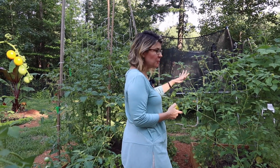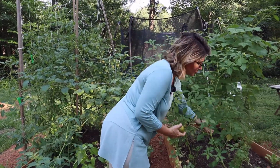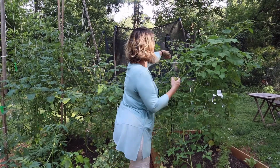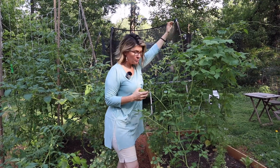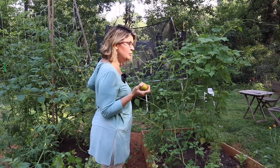I want to show you this. This is one tomatillo plant, you guys. All the way here, all the way over here, all the way back here. It's one tomatillo. I'm 5'4". This is about my height. There's not a single, hello little bee, there's not a single piece of fruit on it.